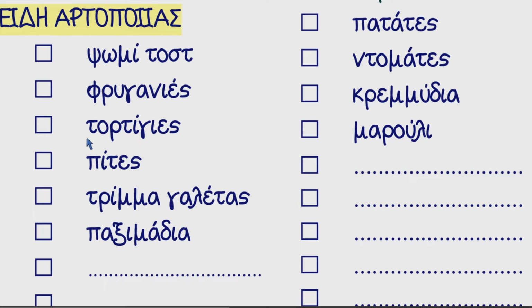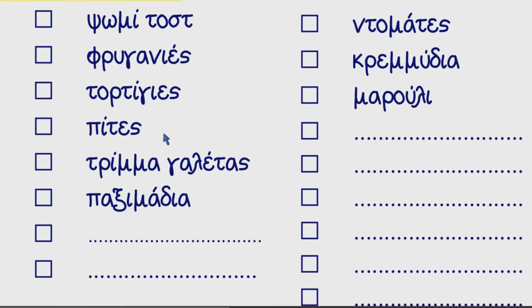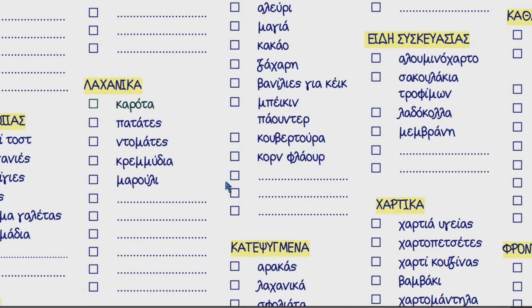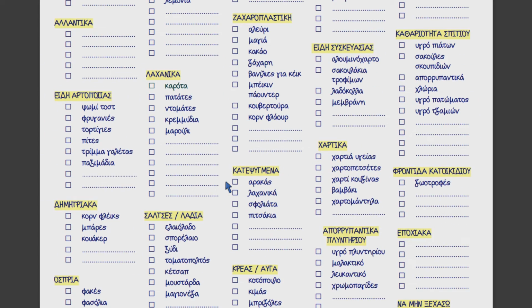Tortillas, tortilla. Pites. Pites, pies, but more like the Greek pies, of course. Τρίμα γαλέτας. I have no idea what that is. Moving on, because this is a very long list.